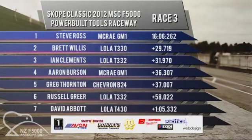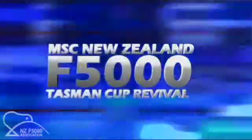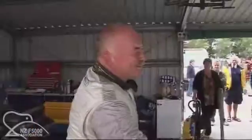So it is Ross from Brett Willis, moves up from 3rd in race number 2 to 2nd here, and then it is past champion Ian Clements in the Lola in 3rd, Aaron Burson in the McRae in 4th, and Greg Thornton in 5th. So Steve Ross getting the congratulations from the crew.